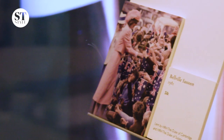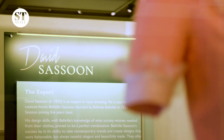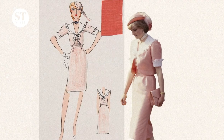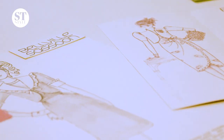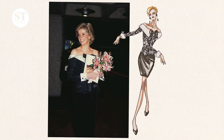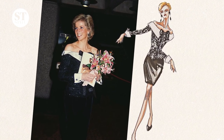Belleville Sassoon was a collaboration between Belinda Belleville and David Sassoon, and they dressed Diana, Princess of Wales. Belinda Belleville, again, had designed for society women for years and years. David Sassoon was a kind of younger, very fashion-forward designer. And I think it's once again that ability to kind of look back and see the sort of overarching requirements of royal dress in particular, which is a very performative mode of dress, as well as to make it sort of relevant and fashion-forward.